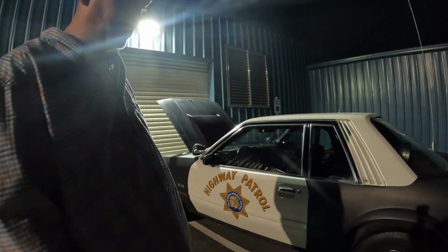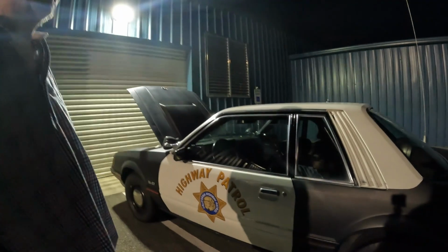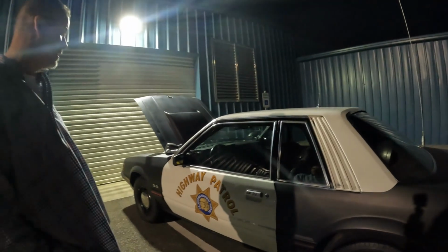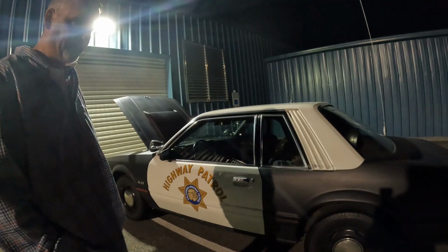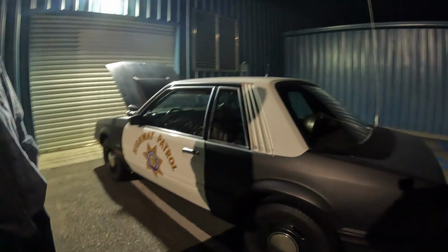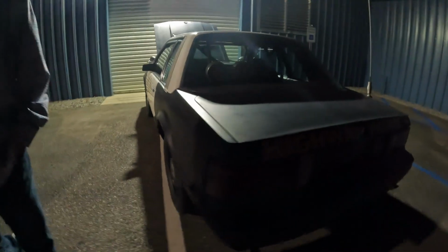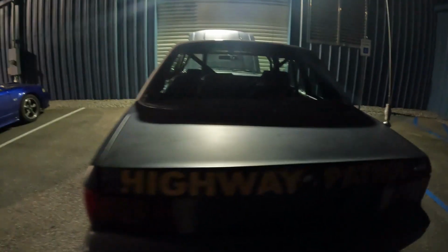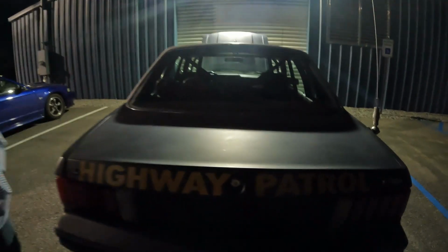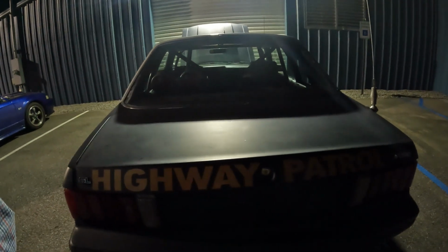I do have the original Marty report and imagery report, I guess is what it's called, that Kevin does. The car's been here at the Mustang Museum of America for a couple of years. It's been at the museum since they opened, actually, and I'm not real sure how long, probably 5 years now. It was a police demo. On the paperwork, it was a special purpose vehicle, and it does say police demo on it.